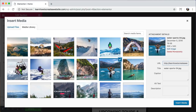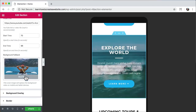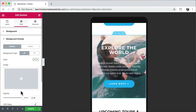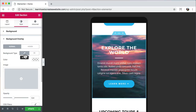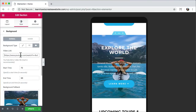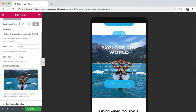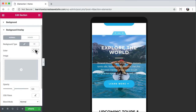So let's click on it and let's choose the canoe and press Insert Media. All right, we don't see it yet because the video is still playing here. And if we go to Background Overlay, we can decrease the opacity of the image. So let me show you what it would look like if the video wasn't here. So I'm just going to delete the video. And there's the image right there. And now we can mess with the background overlay again, and we can actually see it.